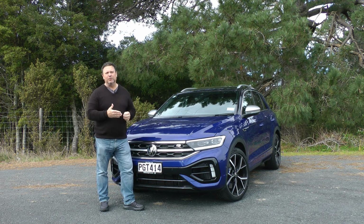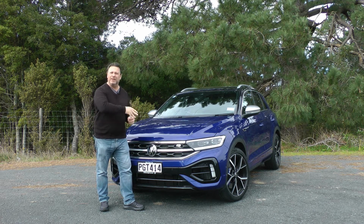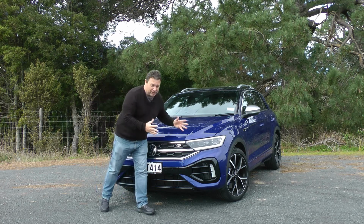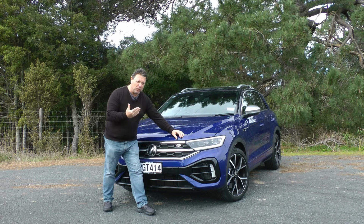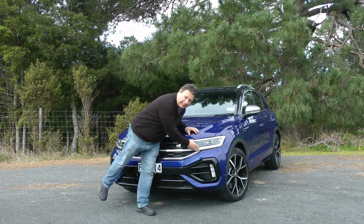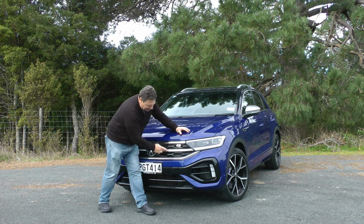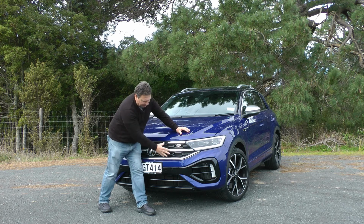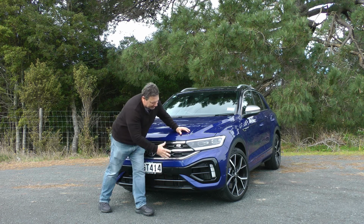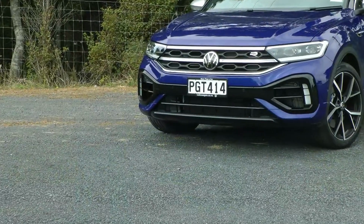This one comes in Lapis Blue, which is basically the trademark for R, and you'll see the blue theme all over the place. The thing that makes this different from the normal T-Roc is that it's got the IQ LEDs, or matrix LEDs. It's got the light moustache that comes across here, so the DRLs come along here. Of course, it's got the R badging, which goes without saying. It also comes with the front bumper and rear bumper, which are very R specific.